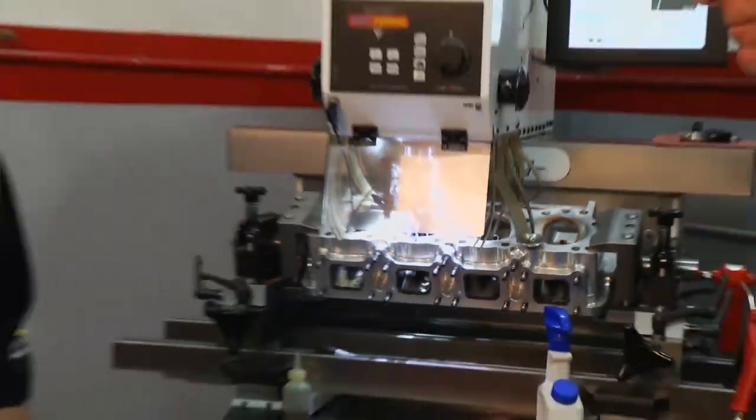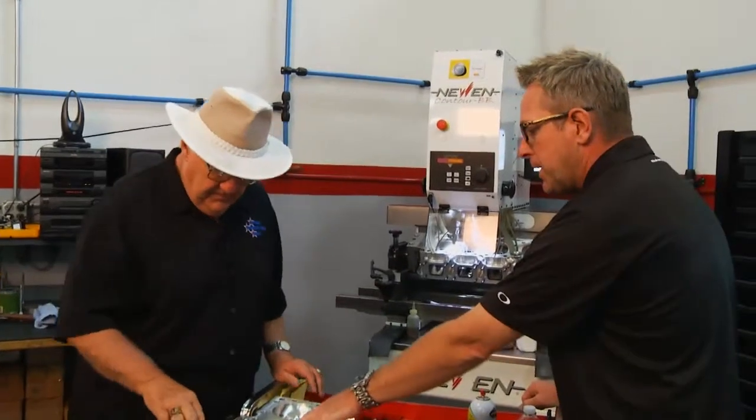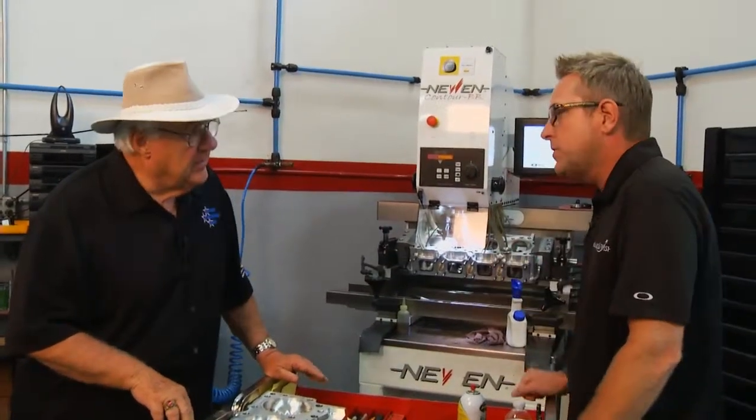And when it's all done, they'll put it back on the shelf and notify the team to come pick up your cylinder head. I see you have a furnace over here. Yeah, you heat them up, put the seats back in them, and then throw them in the machines and cut them.